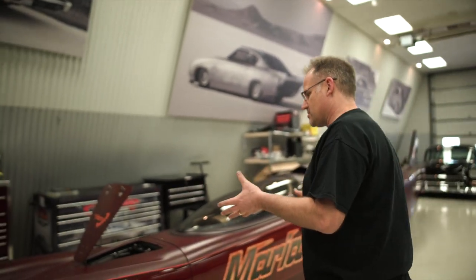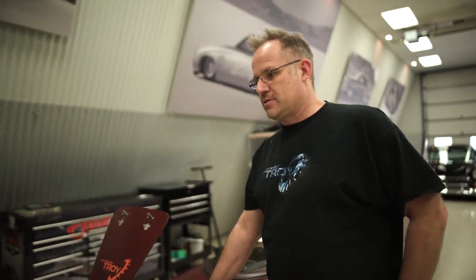And what's nice about this car, it has an onboard hydraulic system. So no matter where you're at on the course, if you pull off the course and need to raise it, you can do it on its own. You don't have to have a support vehicle to raise it.